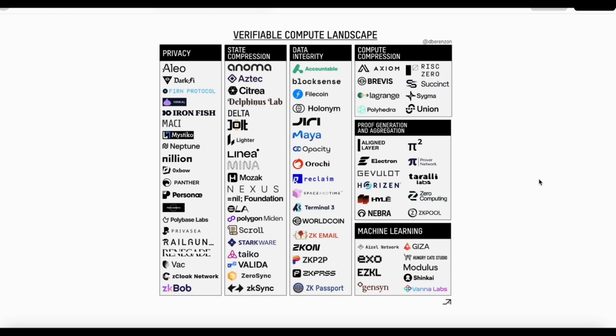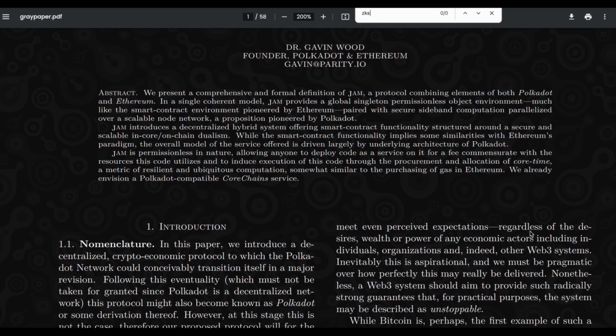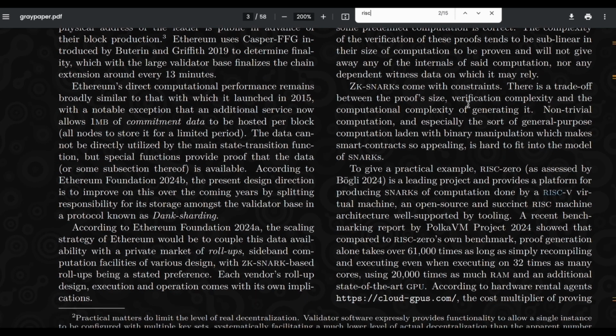However, the recently released GEM that's going to replace the relay chain of Polkadot highlights some issues with the current solutions like ZK snark. For example, generating a zero-knowledge proof for a computation can be 1,000 times to 100,000 times more expensive compared to natively performing the computation.